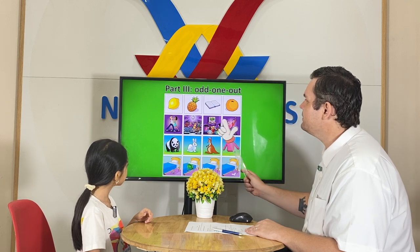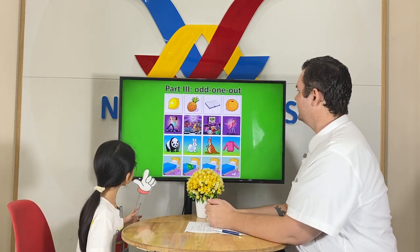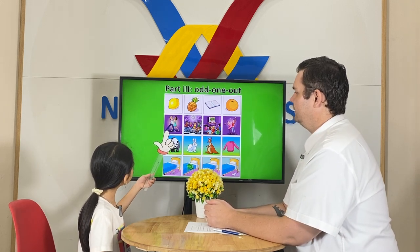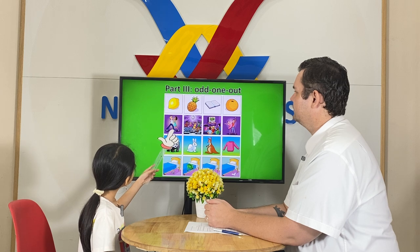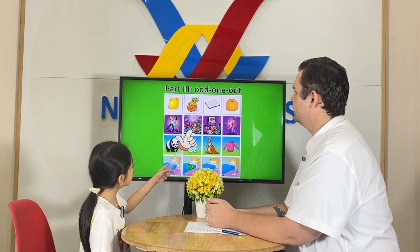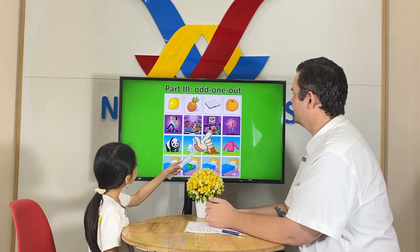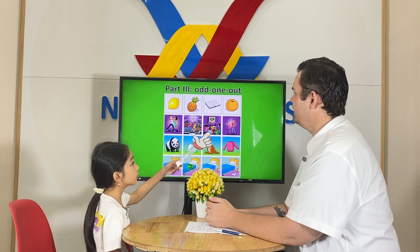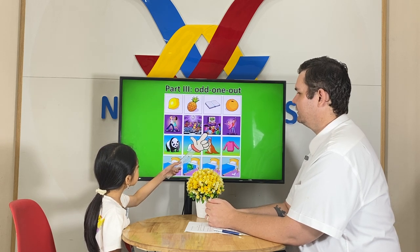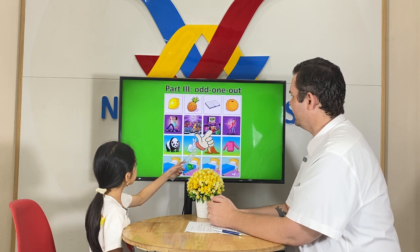Which of these four pictures is different? One is the dam. Two is the dam. Three, four is the dam. Three, no. Not dancing. So which one is different? Is what TV? Watch TV is different.